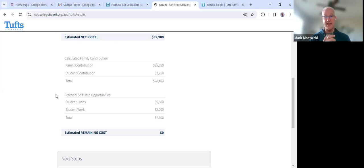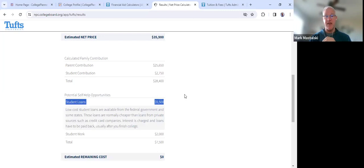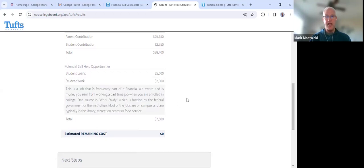Now, let's go to the next step, because this is where it continues. The other thing that they are offering to you, which isn't a surprise, is number one, student loans. So they're offering $5,500 in federal direct loans to me, the student. Well, I can tell you this is not unique to Tufts. Every student at every school is eligible for $5,500. Regardless of your financial situation, you are eligible to take out $5,500 for your first year.